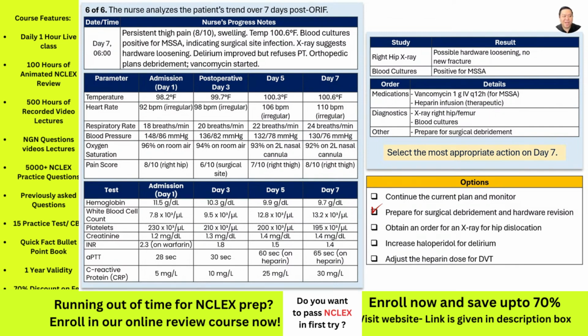So you have been tracking those trends over several days: on day 3, it was specified that her confusion was mild. And on day 5, DVT emerged. And now on day 7, we have evidence of a deep hardware infection, right? And so recognizing the turning point is very critical here. The antibiotics were started, but the infection persisted and has now been confirmed in the blood cultures, possibly going to cause implant failure. And this is not a time to slow down.